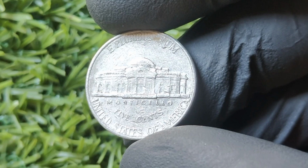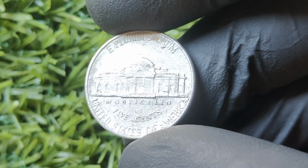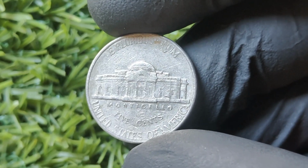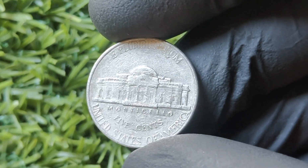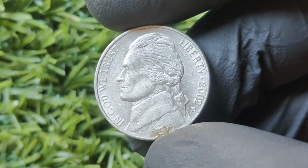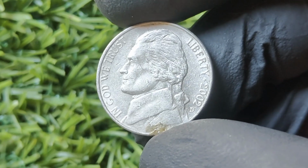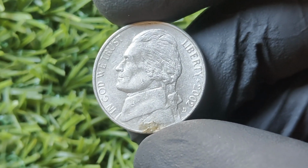In 2002, the Denver Mint produced hundreds of millions of Jefferson nickels. Most were pocket change, but just a handful, less than 1 in a million, came out flawed, misaligned, or struck with rare die variations, the kind that serious collectors salivate over. Think about that for a second. Millions of coins. Only a handful hold the secret, and here's the twist, they weren't discovered until years later.